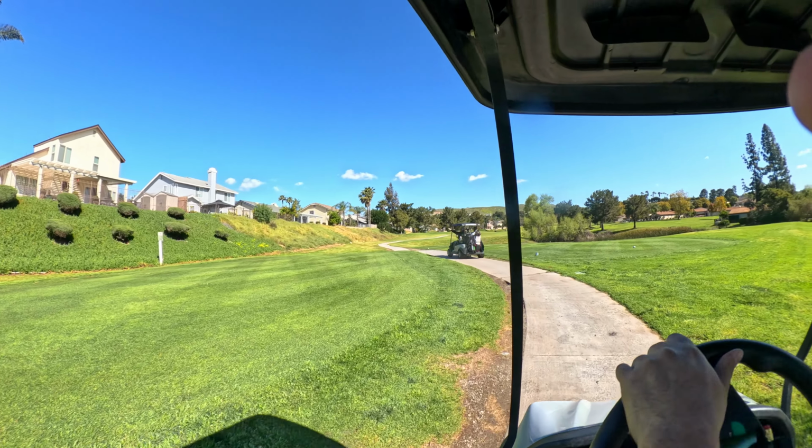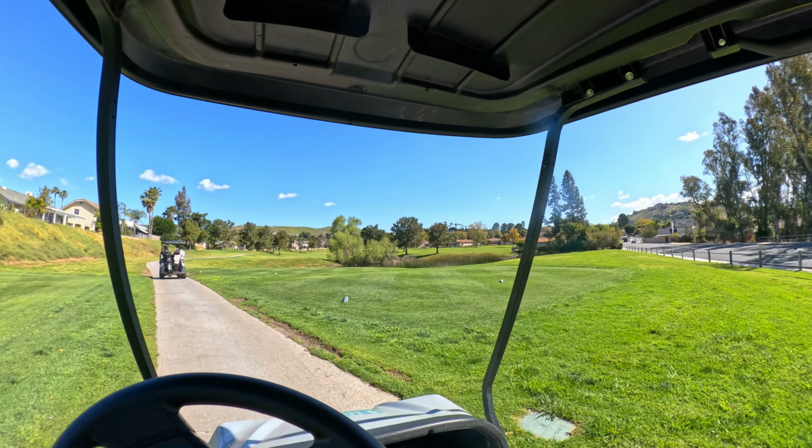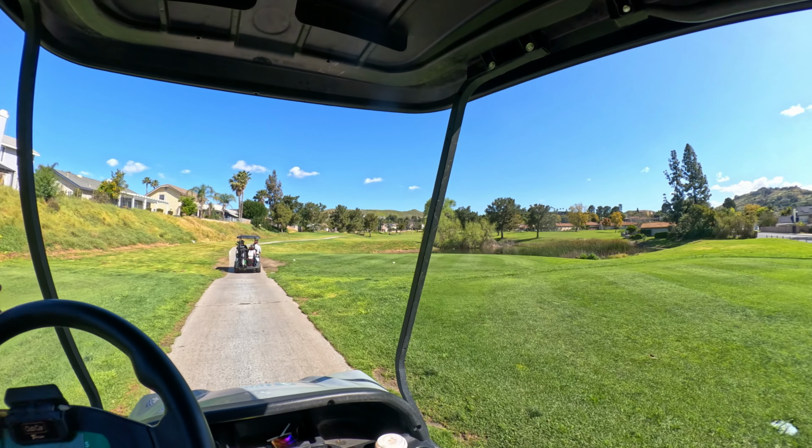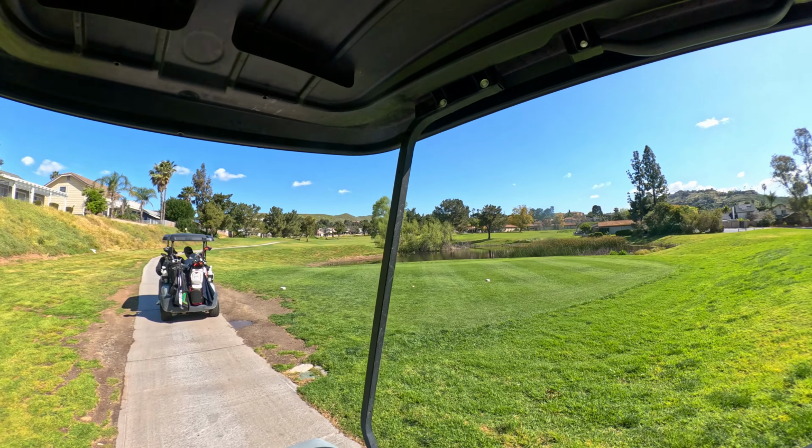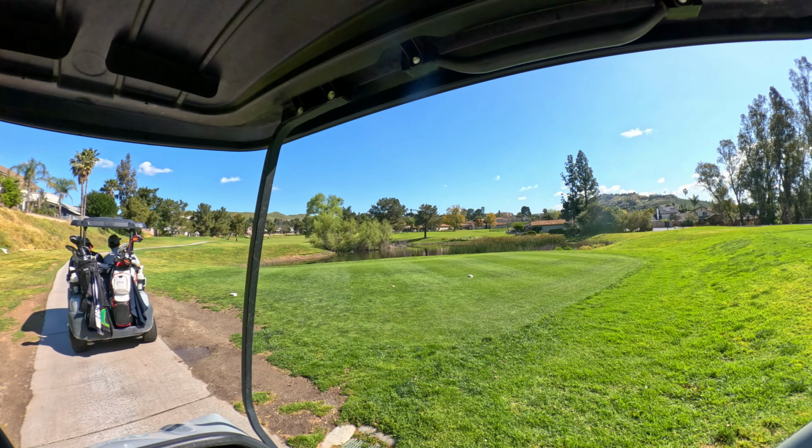Alright, final hole of the day. So far, this was a really fun course for the price. $70 to play at 6:50 in the morning. Really not a bad course to play at all. A couple trees in weird places, but it's not bad at all.